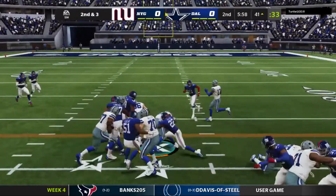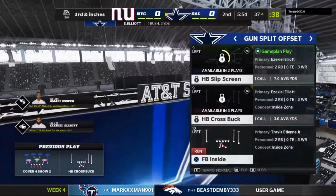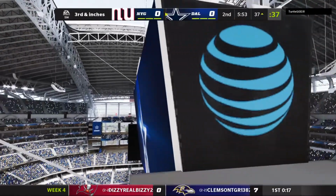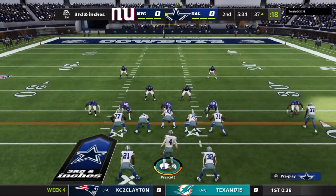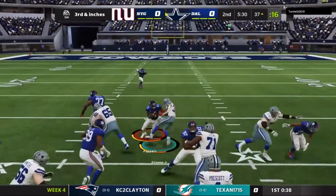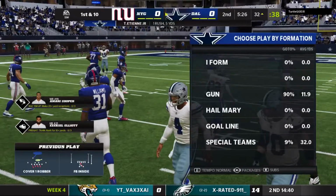From the shotgun, a give to Elliott. And a short gain there down to the 37-yard line. Well, this club, there were some reports earlier in the week, and most have heard this by now, so-called unnamed sources that were saying all is not rosy in that locker room. There's whispers that one or two guys, CD, have kind of had enough of how things are going and have been going. How would you handle that as a coach?